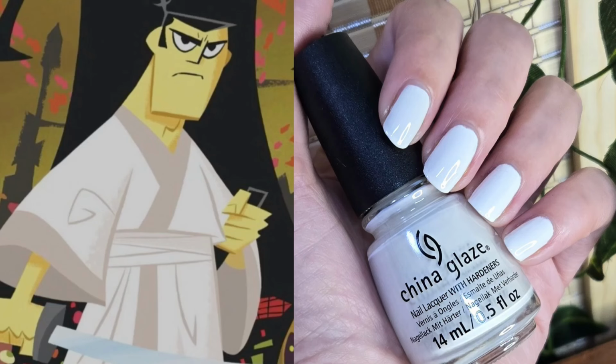Okay, first up, we have China Glaze's What a Dream, but for my collection, I am calling it They Call Me Jack. We don't actually ever know Jack's real name. In the second episode, some background characters end up just calling him Jack because they don't know his name. And then he just keeps using that as his name for the rest of the show.